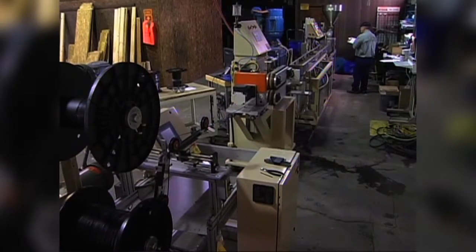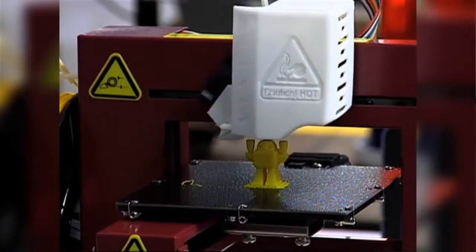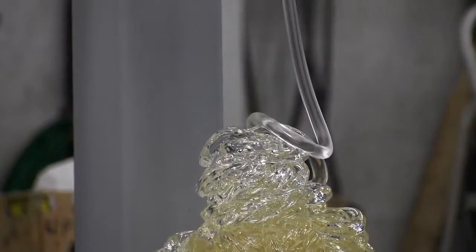What we've been exposed to so far are 3D printers. They put layers down about 3,000 thick and build it up. This is going to put a layer down of about 1/4 of an inch in diameter. So it's going to build very rapidly, and it can build basically any geometry that you throw at it.